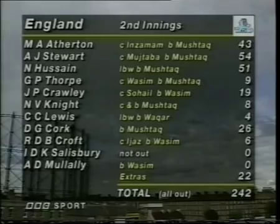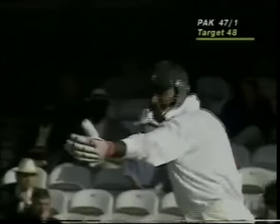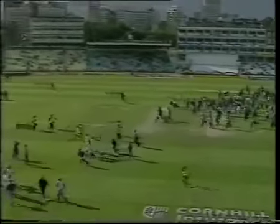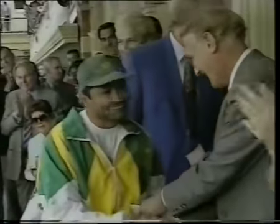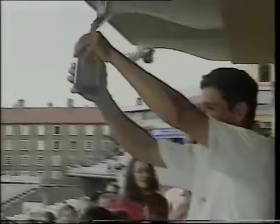And Pakistan had just 48 to win. That took just 40 balls. Pakistan had won the series 2-0. Mushtaq was deservedly named man of the series. The Pakistani reputation was restored after their last difficult visit to England. And the Ray Illingworth era had ended in crushing disappointment.